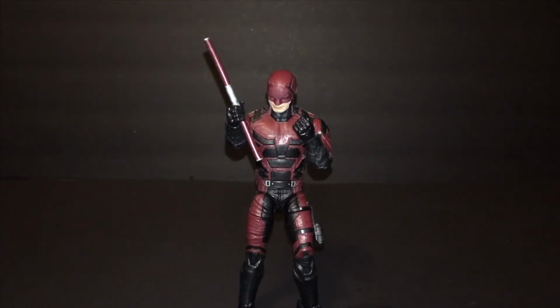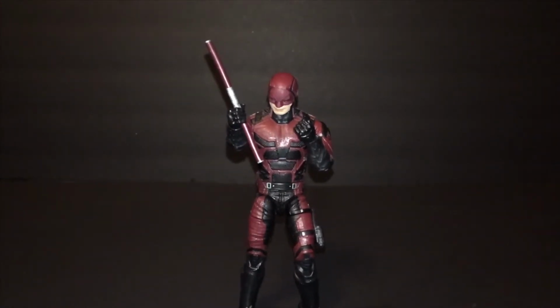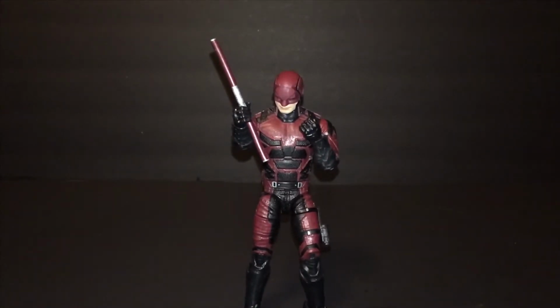So, all right, there he is, Daredevil, Netflix Daredevil. Sadly canceled way too early, both it and the Punisher. But it's a great figure. I highly recommend it if you can find it.